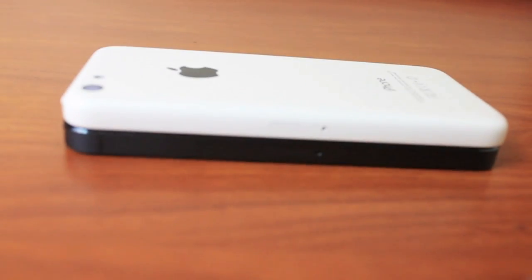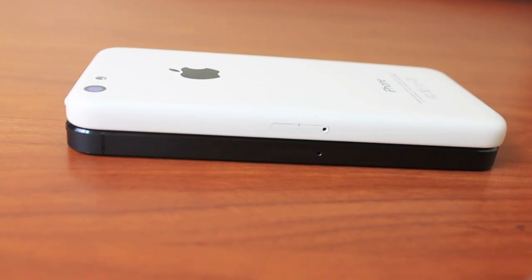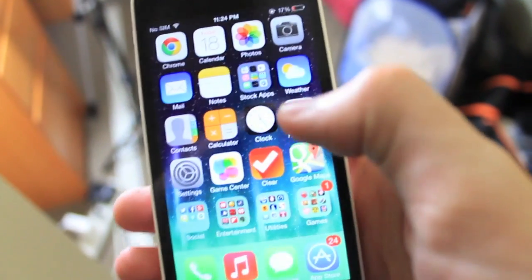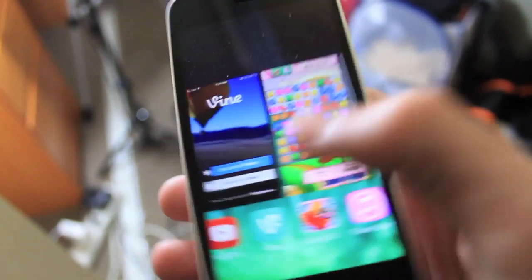So in terms of internal specs, we have the same specs as the iPhone 5. We have the Apple A6 processor, the dual-core, same chip that we had before, and it still performs rather well. We have 1 GB of RAM, the same display as the iPhone 5, and pretty much everything else is the same except for the battery is a little bit bigger, the front-facing camera is improved, and we have a new plastic design.